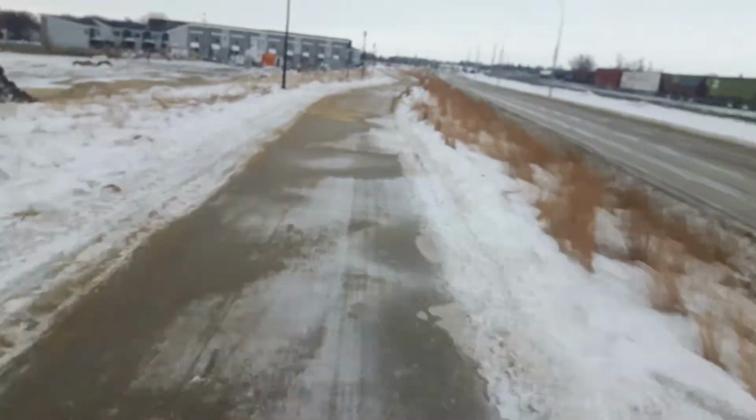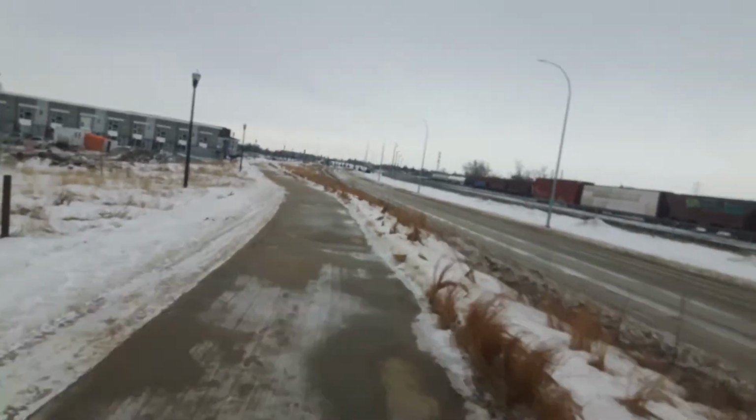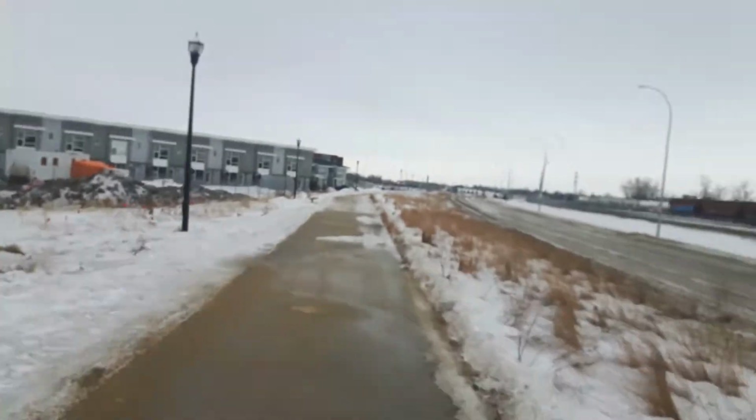I've got a bit of a nasty south wind going right in my face. Guess I'm just gonna have to deal with that. At least the air is warm.